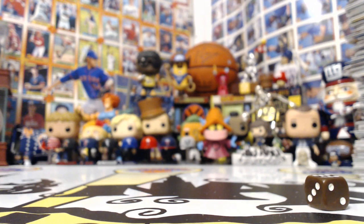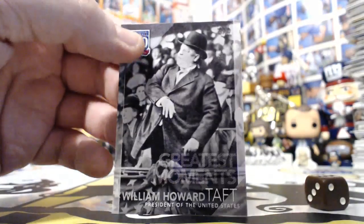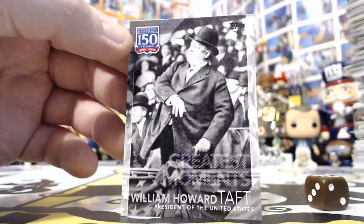All right, now we got... All right, we got to give away these two cards. President Taft, William Howard Taft. All right, he doesn't belong to a team. And the evolution of the mask, the catcher's mask.